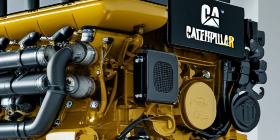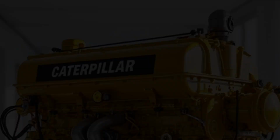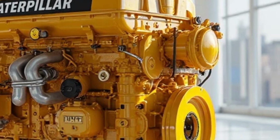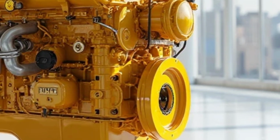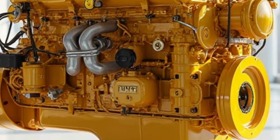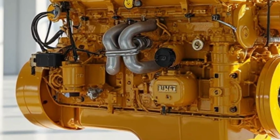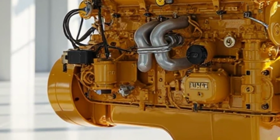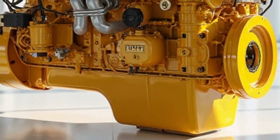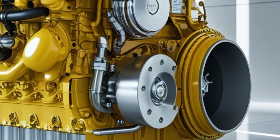One of the reasons this engine stands out in memory isn't just because of how it performed when it was new, but because of how it's remembered today. The 3408 was eventually phased out, replaced by more efficient inline-6 engines like the CAT 3406 series, which became a standard-bearer in the industry. But while the 3406 took over, the 3408 stayed alive in the hearts of enthusiasts.